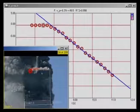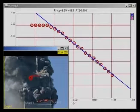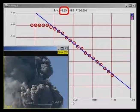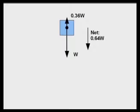First note that there is a sudden onset of collapse, as the point we are tracking makes a sudden transition from being at rest to an approximately constant downward acceleration. The slope of the graph indicates that the acceleration is 6.31 meters per second squared downward, which is 64% of free fall. In other words, once it starts falling, the upward resistive force is only 36% of the weight of the falling section of the building.